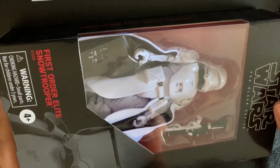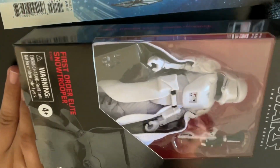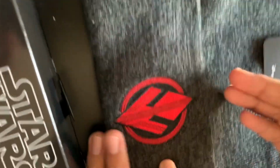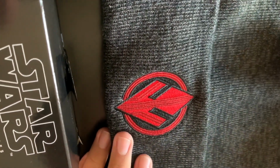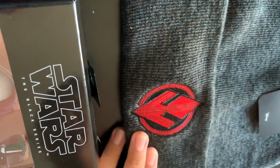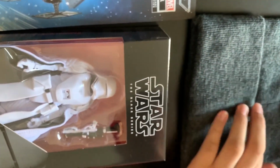Moving on to this. The action figure, to me, it looks really nice. It's a snowtrooper. First Order Elite Snowtrooper. Now we have a beanie with whatever this is. I'm really a novice. I don't know too much about this. I just enjoy Star Wars. So if you know what this is, say it, please. I don't know. It's good quality. Not that special, though.